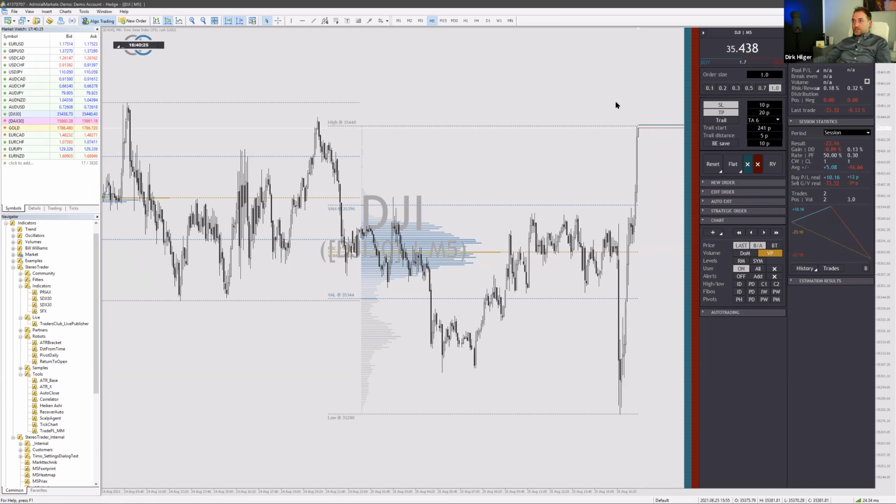Okay, this was a short position. Of course, with long it's totally the same. I just showed a short position, which was wrong at that point, but anyway. With long positions, it's just the same. You see here, stop loss is activated, take profit is activated.